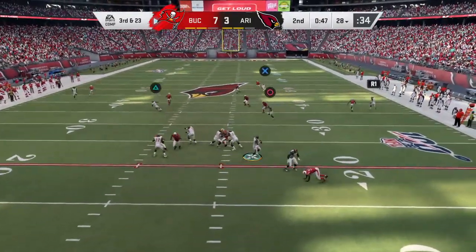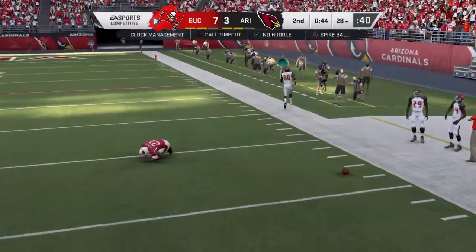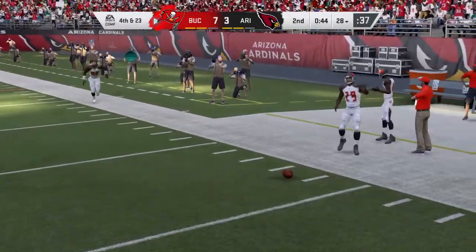3rd and long. It's Brady. He's going to float this one deep right side. And it's knocked away and incomplete.